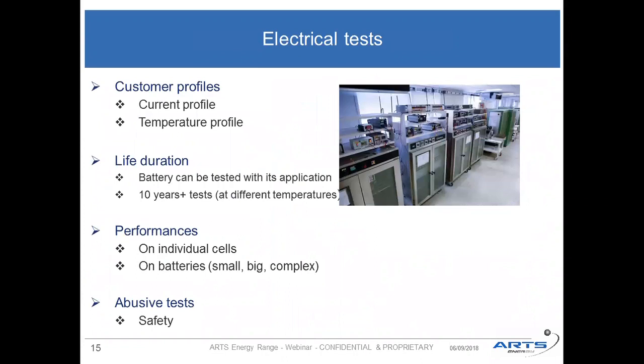So that summarizes what I was saying. We are making very long tests at different conditions of temperature and current. We can make the tests on individual cells, but also on batteries. The battery can be small or big, as complex as it can be. And we are also making a lot of abusive tests for safety, to know the behavior in terms of safety.